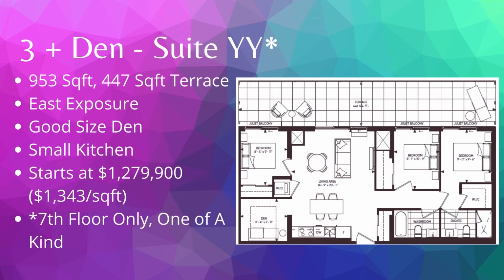This next unit is also one of a kind. It is a 3+ den, and it is one of those terrace units. So the unit itself is 953 square feet with 447 square feet for your terrace. It faces east, which means that it is morning sunlight. If you look at the floor plans, it's kind of split up in the best way possible, where you have 2 bedrooms on one side, the other bedroom, and then den on the other side.